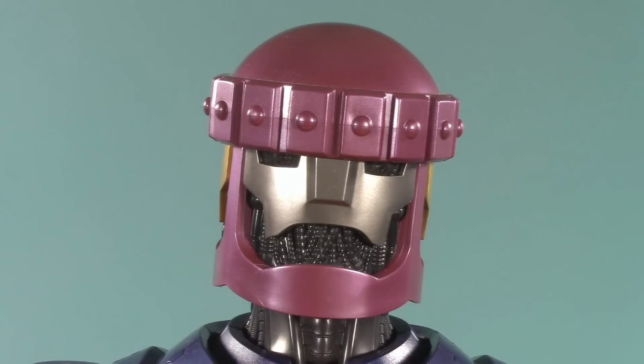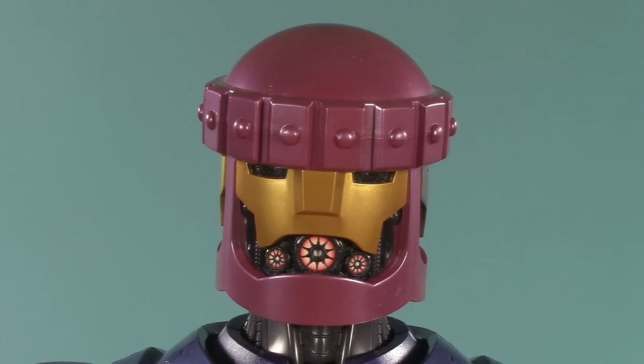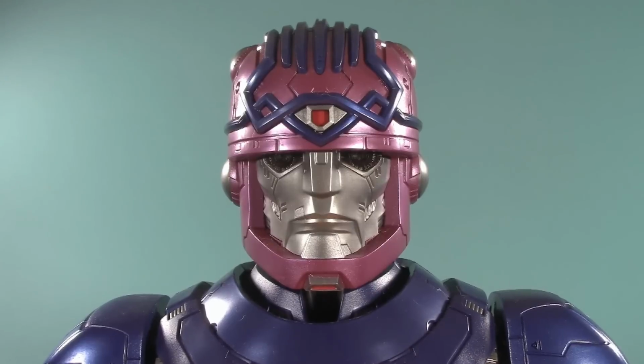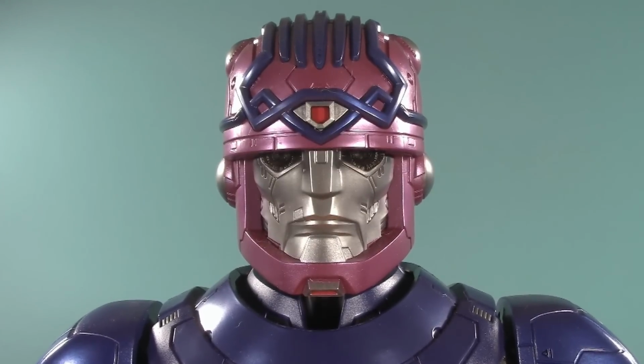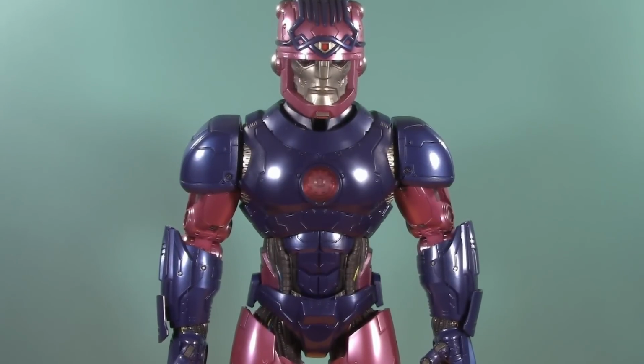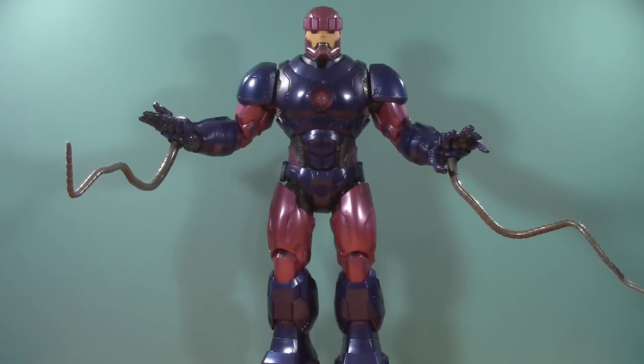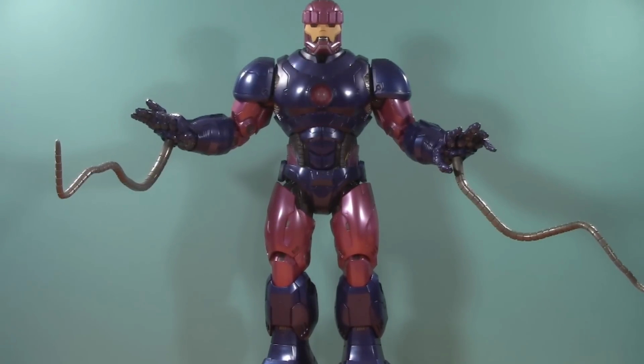He's also got this Tri-Sentinel head. Each of the three faces is unique, though I do think this one might be my favorite. For one final head, you can turn this Sentinel into Master Mold. That's particularly good for people who have other smaller Sentinels that they can flank this guy with. The Sentinel also boasts not one, but two bendable tentacles for mutant capturing.